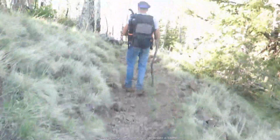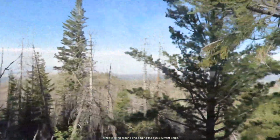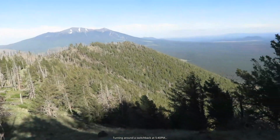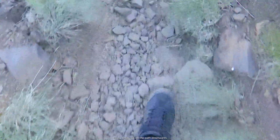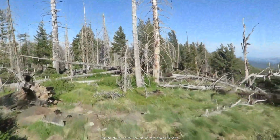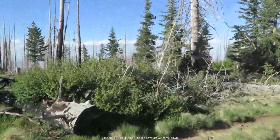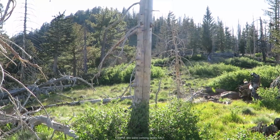Right. Well, I'm making my video right now and going down the trail, taking a look at the views and watching the sun go down. Back down to the obstacle course where the trees have to be navigated around, and looking ahead of the trail. Looking back at where we came from.